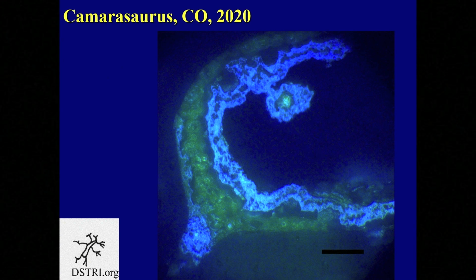But this is from the Camarasaurus. So this is the animal that Dr. Baugh is digging out of the ground in Colorado. And we went there, was that 2 years ago, I think? And we got those specimens, and we did a preliminary test with a UV, and now we believe we've got a project with the Camarasaurus, which is a really big animal.